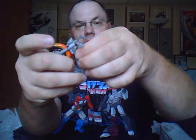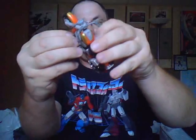Now, on to the transformation. Now, I really like the vehicle mode. Remember that. I have a thing for motorcycle formers, but they're really, really hard to get right. I can think of two off the top of my head that are really good, and those are Prowl and Samurai Prowl. Same mold. Anyway, on to the figure. First, we'll take off this exhaust pipe, which is his weapon, and then we will take down these exhaust pipes in here, which are his legs.